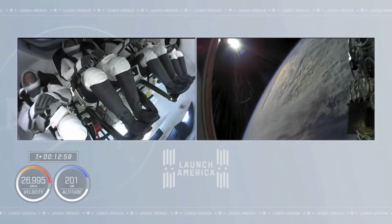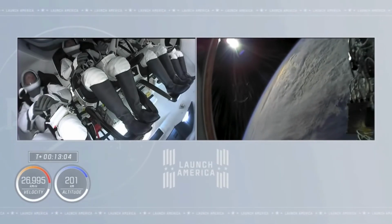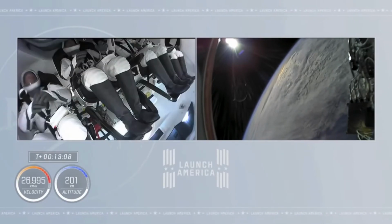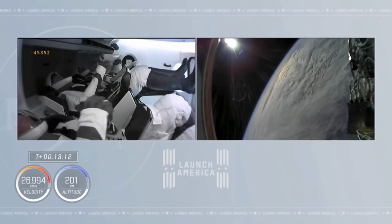Absolutely stunning views from inside the cabin, seeing the excitement of our four-person crew inside Endeavour, and watching Endeavour drift away from the camera on the second stage as the Earth passes by on an orbital sunrise.